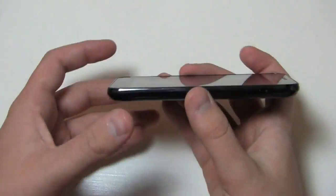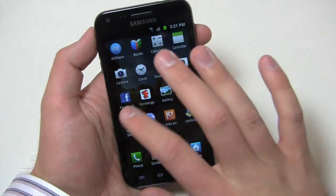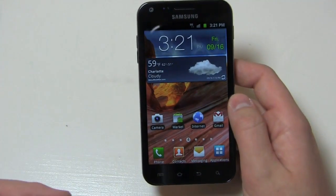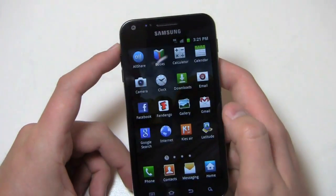So, good looking device, very thin, very similar actually to the Infuse in terms of feel in the hand, but much, much faster with that dual core processor and with TouchWiz 4.0. I mean, this thing is worlds different. If you used TouchWiz 3.0, I'm going to be honest with you, it wasn't my favorite. 3.0 was a little bit slow and the file system wasn't as great. 4.0 is a total revision, one of my favorite, if not my favorite, Android skin to date.